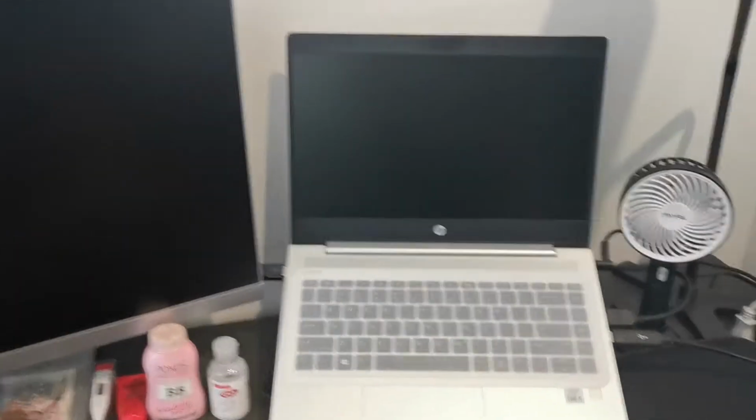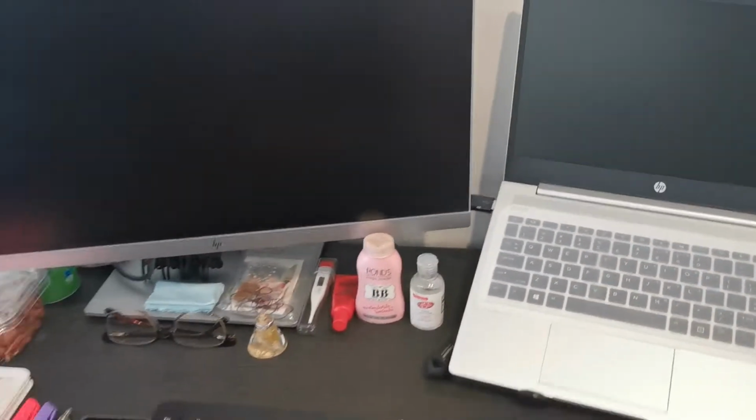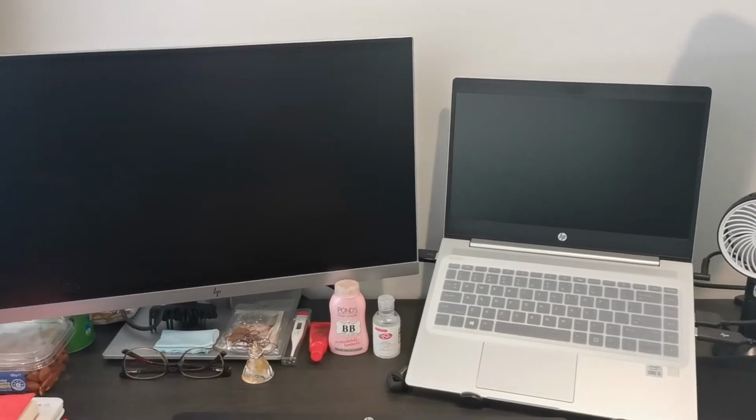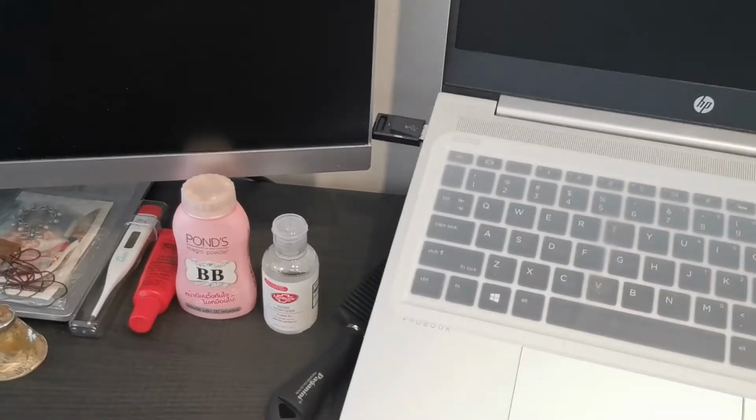First is the laptop. I'm an accountant, so long as there's an internet connection and a laptop, I'll be able to work. That's a good thing and also a bad thing at times. My peers will know what I'm talking about. I've got a stand in there, that's why it's a bit high.